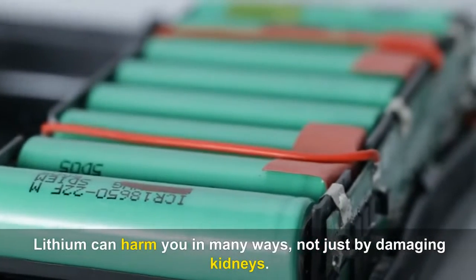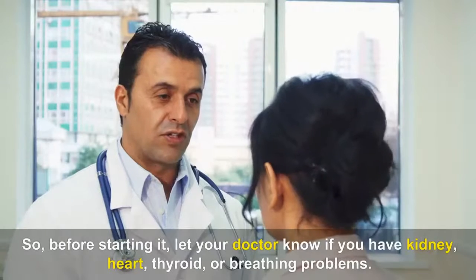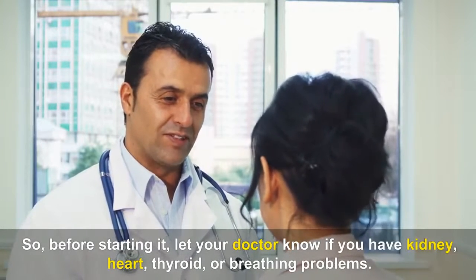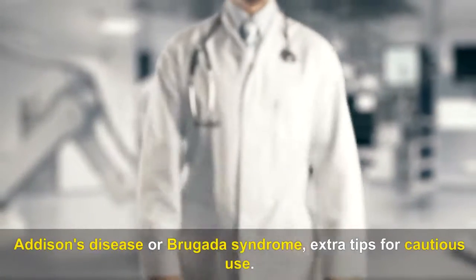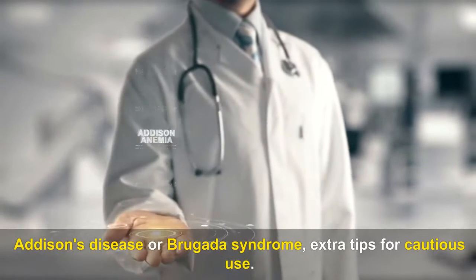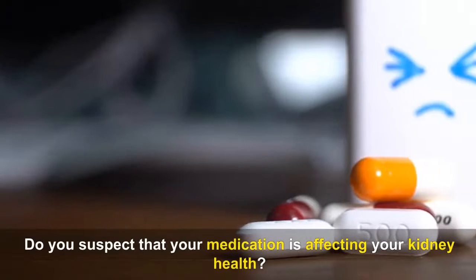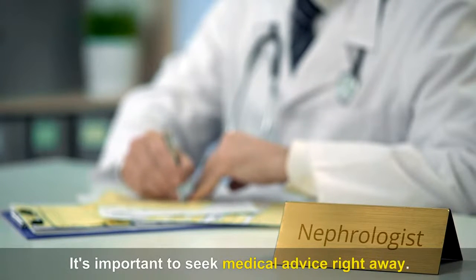Lithium can harm you in many ways, not just by damaging kidneys. So, before starting it, let your doctor know if you have kidney, heart, thyroid, or breathing problems, Addison's disease or Brugada syndrome. Extra tips for cautious use: Do you suspect that your medication is affecting your kidney health? It's important to seek medical advice right away.